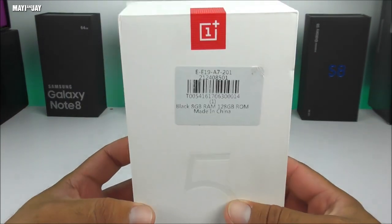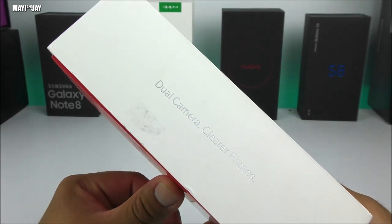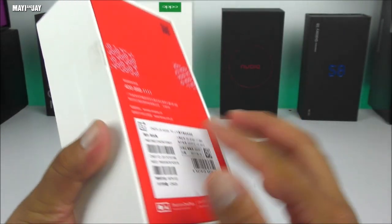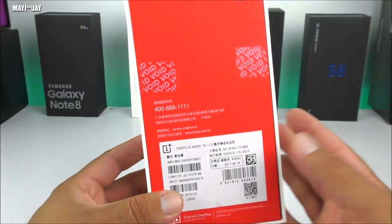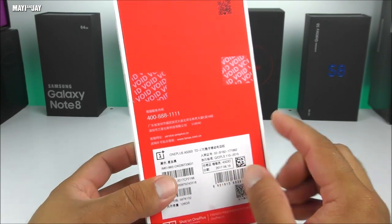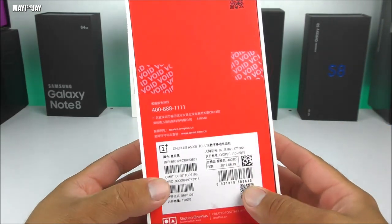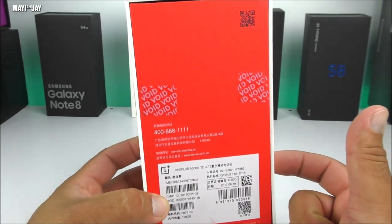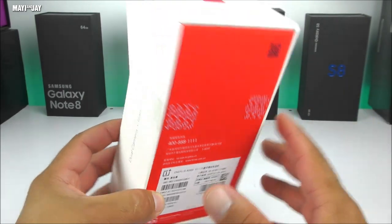On the front here, we can see the OnePlus logo. It has a big 5 on there. On the side, they are advertising the cameras. And on the back side of the box, we have some Chinese writing. Now, even though you may think that this is the Chinese model, they actually made one version, which is the global or international model. And this one is actually getting 4G LTE with T-Mobile here in the USA. I will install my SIM card just to prove it to you guys.